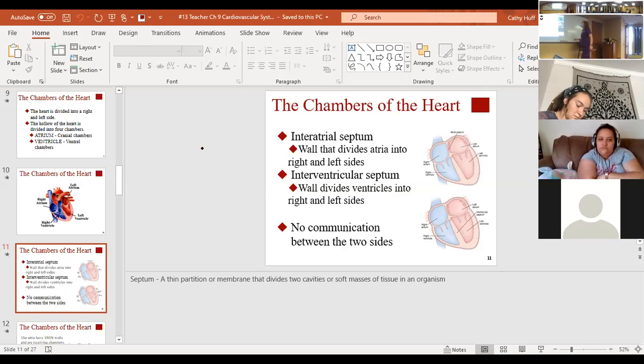So we have these walls that separate the right side from the left side, and they are called a septum. Anytime you use the word septum, it means a wall. We have a wall here in our nose, in our sinuses.